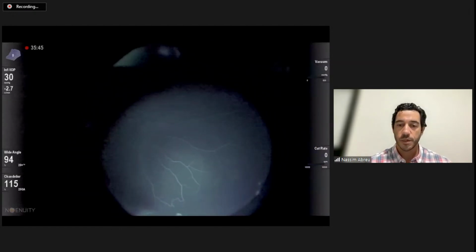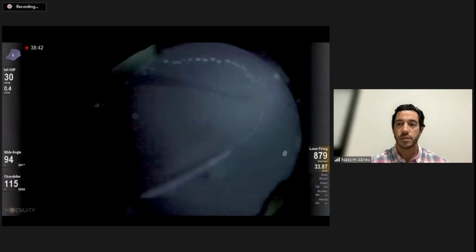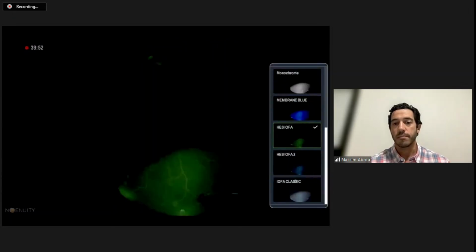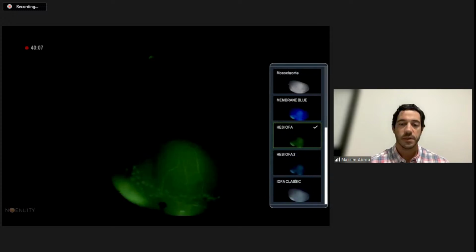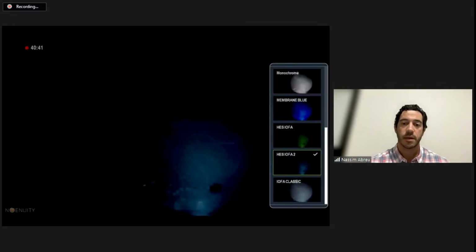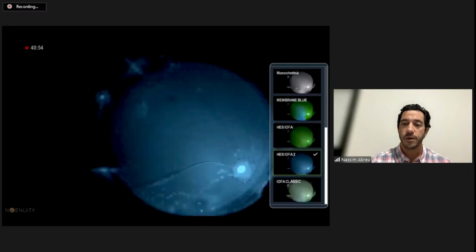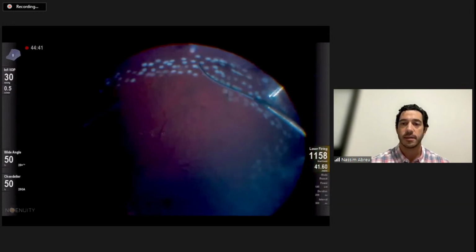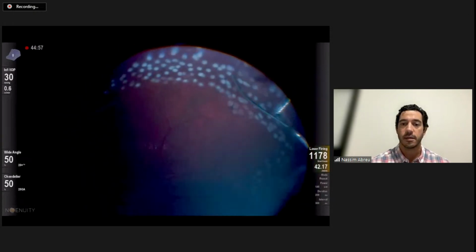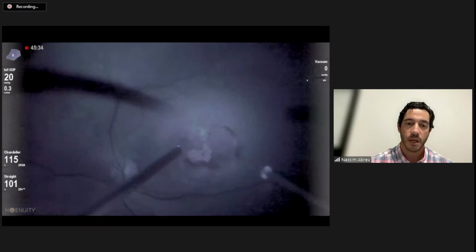These are other cases in which I have found intraop FA very useful, which is sickle cell disease, which we have a lot of here. In these patients, we know that generally they have a lot of peripheral ischemia, but they tend to have a very well vascularized posterior pole and mid-periphery. So what we don't actually know without the intraop FA is up to what point we have to go back into the retina, either up to the equator or farther back, photocoagulating.